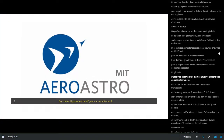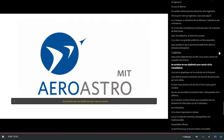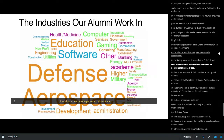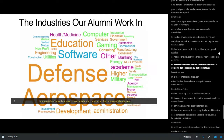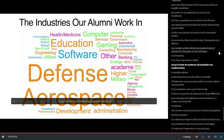In our department at MIT, we conducted a survey recently of some of our graduates to find out where they were working. This is a chart where the places where they end up are sized according to the number of people who went in. So you can see far and away the largest number of our alumni are working in aerospace and defense, and quite a few are working in education or in the computer business. And the important thing to realize is that there are many non-traditional aerospace opportunities which are available and which many of our alumni have taken advantage of.